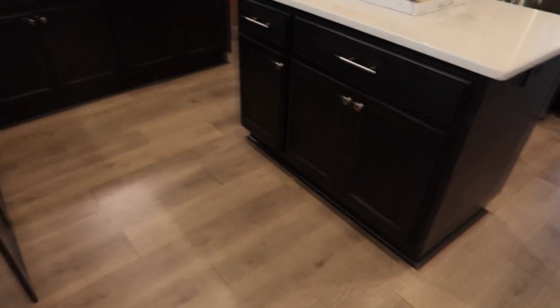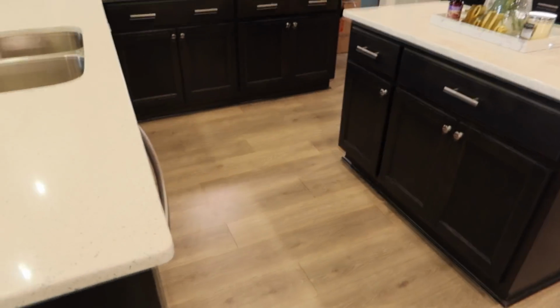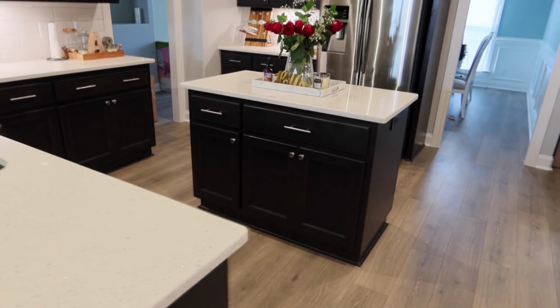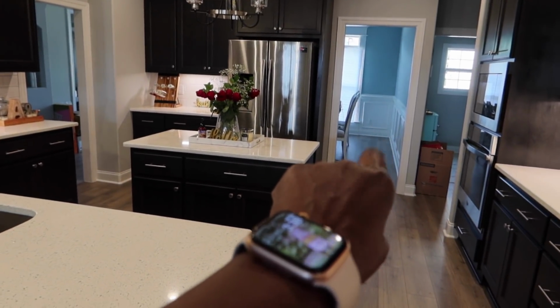But look at the floor. Like I said, I handpicked all of the colors, and I absolutely love how the floor, basically the tone of the floor, sets the vibe for the kitchen. It makes it really, really stand out. And over there is the dining room.